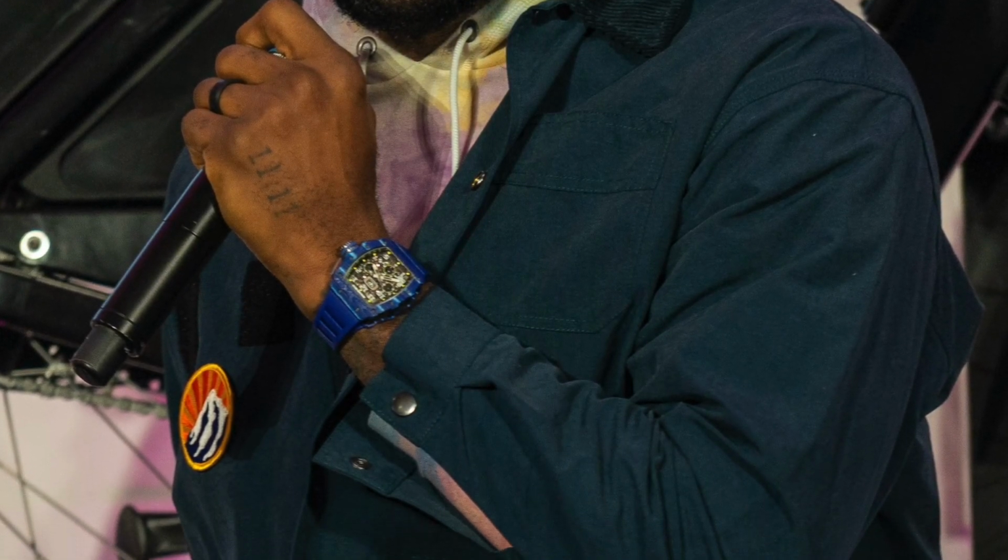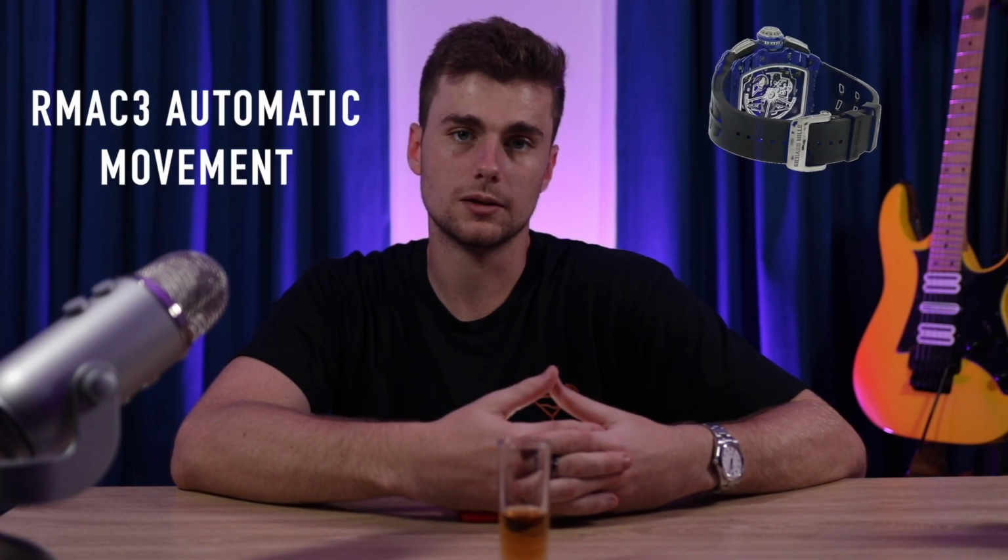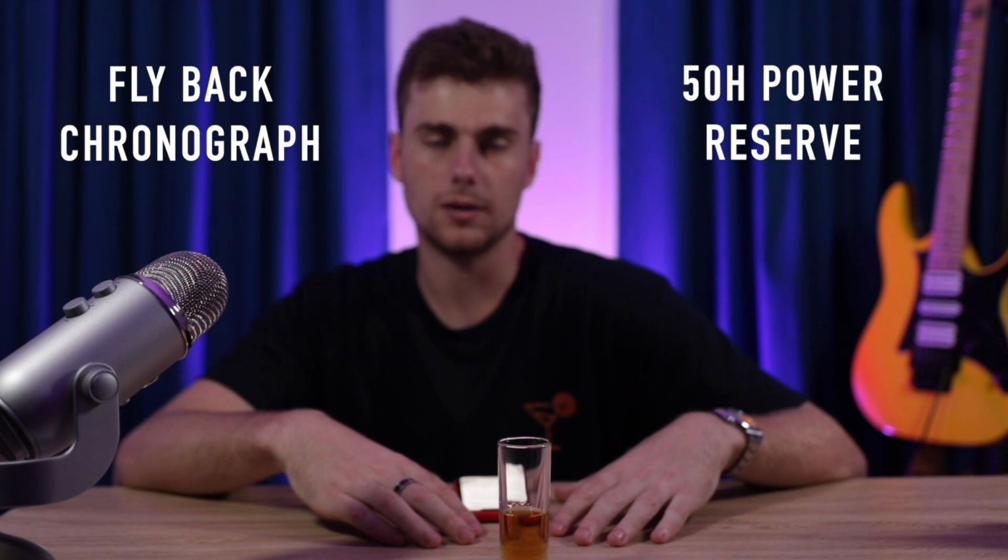Okay, so to be more specific, this is the RM 1103 Gene Tot edition. So, should we guess the price? Oh no, I might say a bit about the watch. So the tonneau case is made out of blue carbon and black carbon, measuring at 44 millimeters in diameter. It also uses the automatic RMAC3 caliber, which is in-house by Richard Mille. I could tell you all about the specs of like how it has a 50-hour power reserve, flyback chronograph, etc. But I'm pretty sure most of you do not give a shit. So we're going to get right into the fun bit.